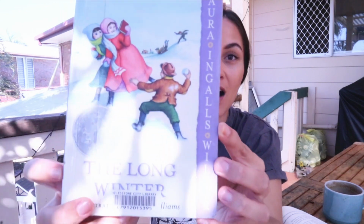But I thought I would show you guys what I'm reading. So yesterday I finished Laura Ingalls Wilder's The Long Winter, from the Little House on the Prairie series. I love these books.